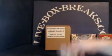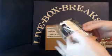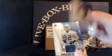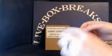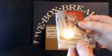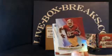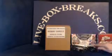Percy Harvin, Aaron Rodgers, Ezekiel Ansah, and Josh Freeman. Demaryius Thomas, RG3, Hakeem Nicks, Bjoern Werner, and RG3. Dwayne Bowe, Colin Kaepernick, Fred Davis, Tyrone Gord, and Cam Newton.